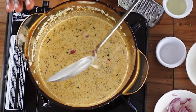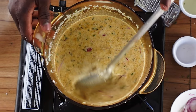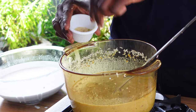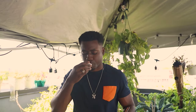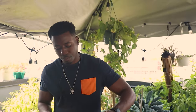Then I'm gonna bring this up to a boil. We're gonna cover it and then let it steam all the way through. And final touch, I'm gonna go on with a little bit of all-purpose adobo. I'm gonna give the liquid a taste just to see if my flavor is correct. That's good. That's really good.